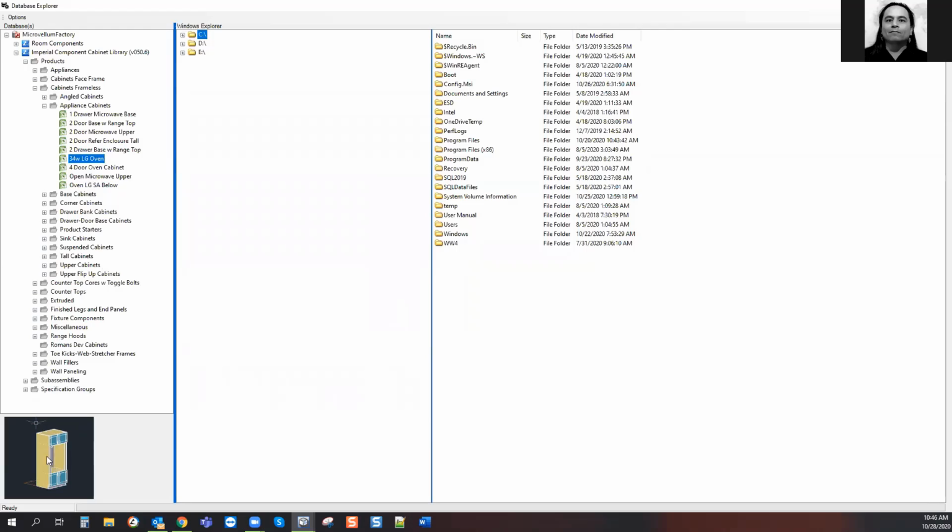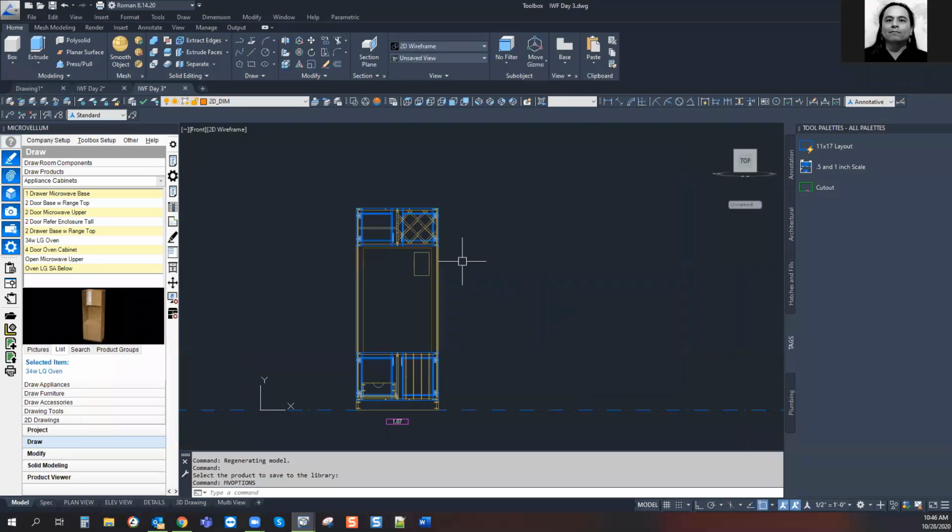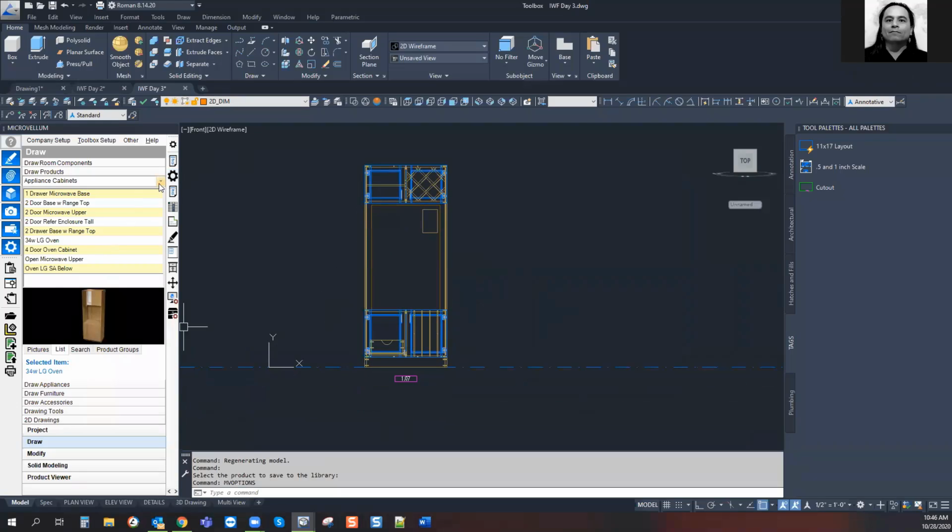You might be a little more picky than I am, and you may not want that cursor in that image because it's going to be in there all the time. So you would just go back and repeat that process. So here I could close out directly from here and say okay, close. And now we have in our list here our product with our image of the cabinet that we just created.